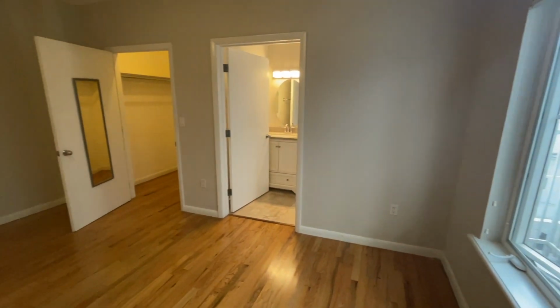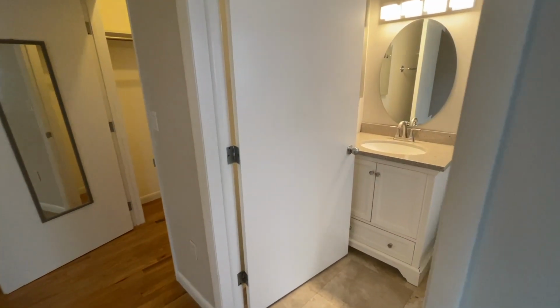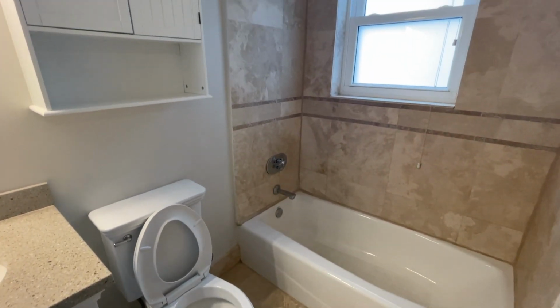Now, let's start with the bathroom. You'll notice that it's not as spacious as the first bathroom, and this one does have a tub instead of a standing shower. And depending on your preference, this may be a bonus or a detriment. But personally, I like the fact that you have both options to choose from in this home.